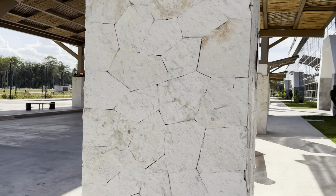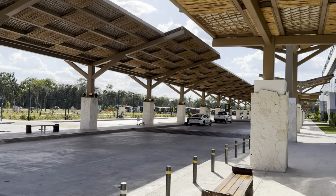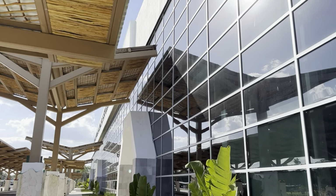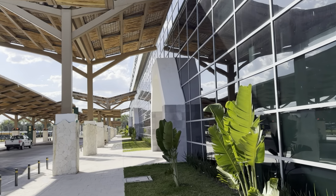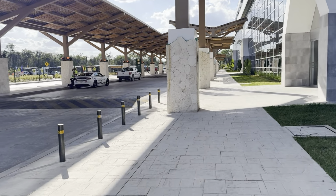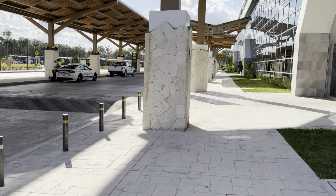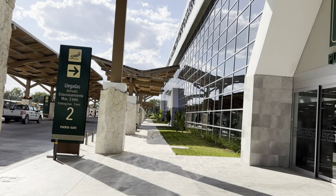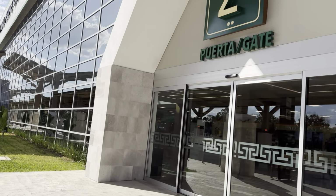This is a tremendously better facility than the Cancun airport. It is, however, nearly an hour and 45-minute drive south of the Cancun airport. So if you're headed to Tulum or farther south towards Lake Bacalar, this is a really great option. However, if you're headed from Playa del Carmen northward, Cancun is still your best shot.